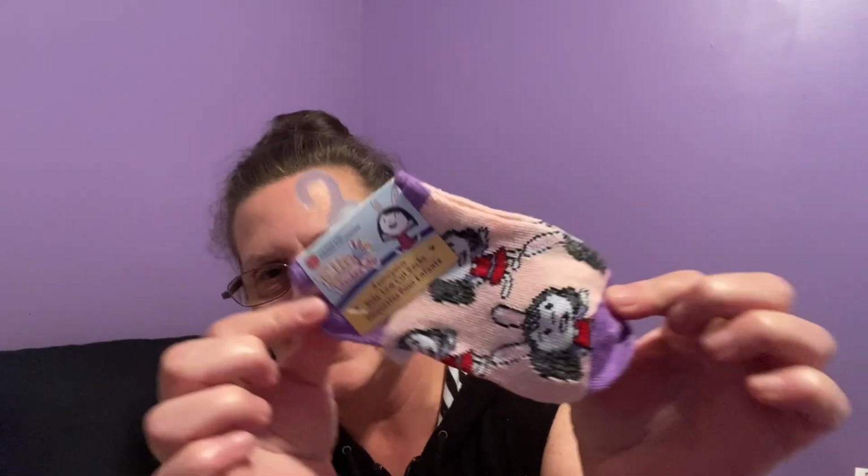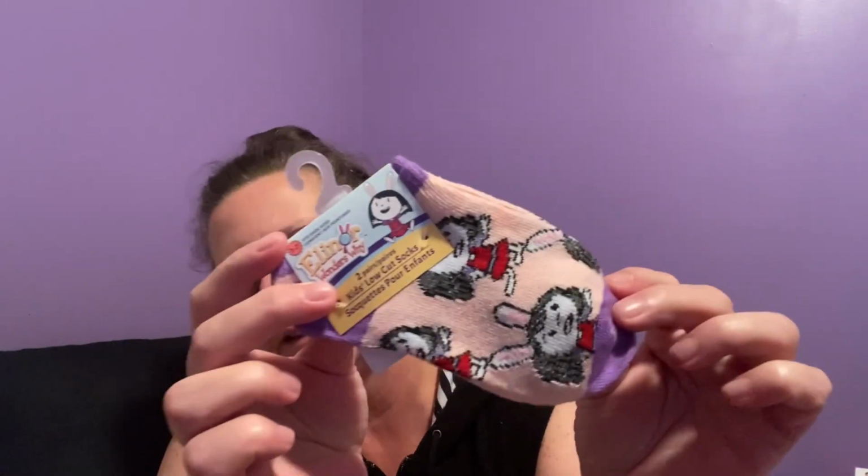Another pair of socks, two pairs, sizes 1 through 7, and this is Eleanor Wonders Why. Look at his little foot. I love the little foot. There's that one. And there is that one. Can you believe the brand names that are flying around Dollar Tree? Unbelievable.